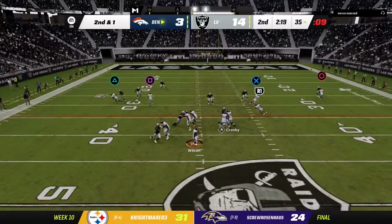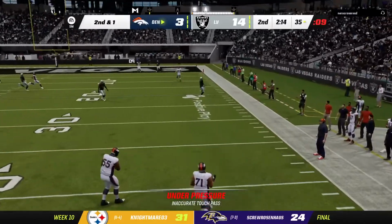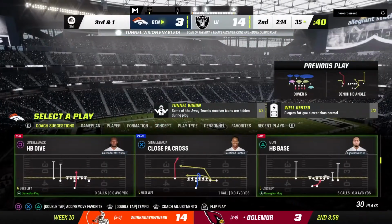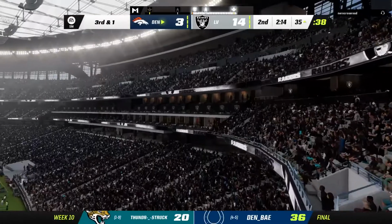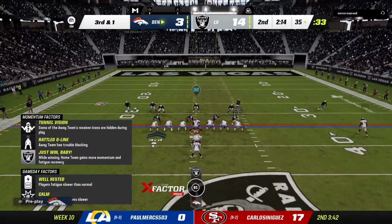Now they'll throw it with Wilson. And incomplete. Well, he certainly did a nice job improvising there, extending the play, hoping someone would come open downfield, but they never did. This will be play number 8 here on the drive. It's 3rd and a yard.